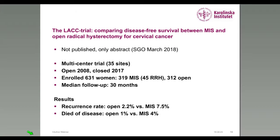So just before we go on to results, is it relevant for this talk to discuss a trial where most of the patients were randomized to laparoscopy? Well, clearly it is relevant, because if we want to use the data or the outcomes from the LACC trial, we have taken these as evidence for minimally invasive surgery in general. Well, clearly we need to take these data into account as well.